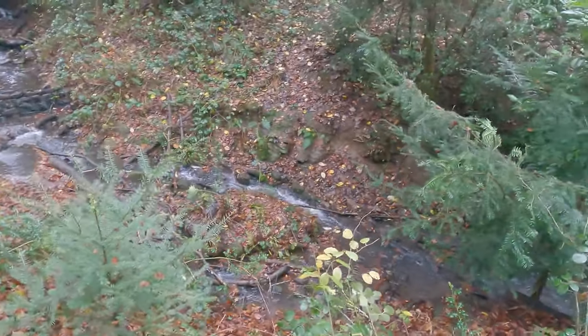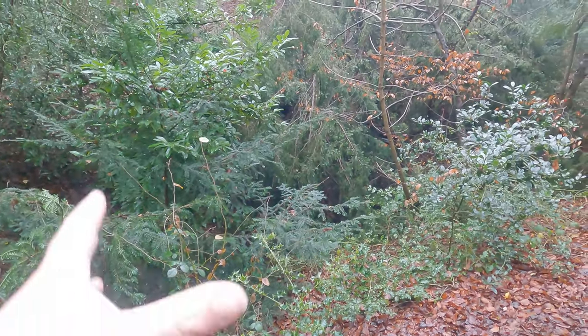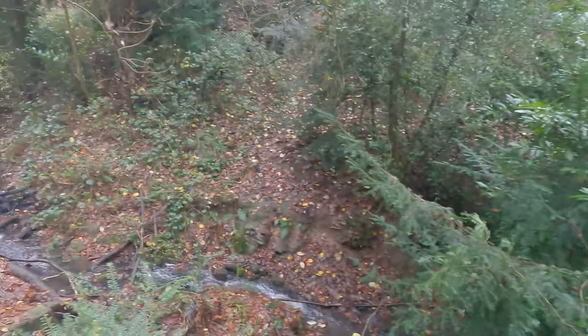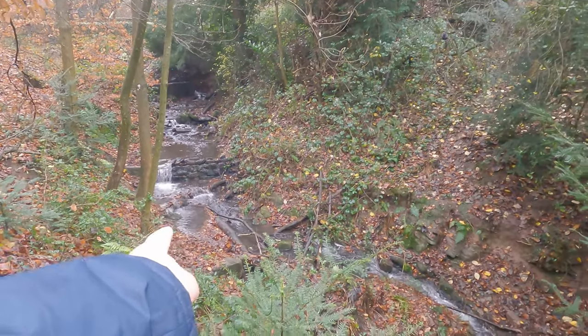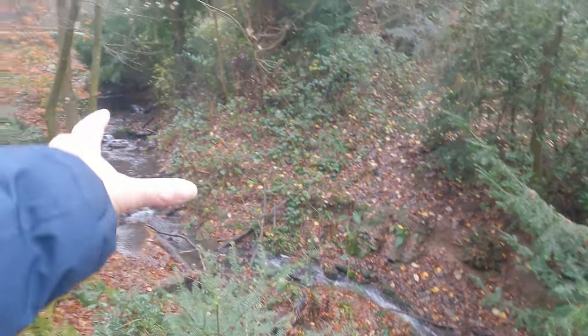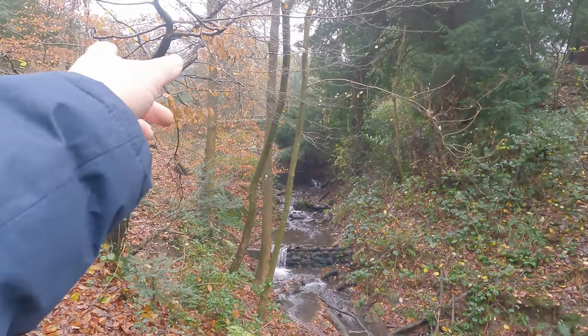So there is, again, look at the scenery of this, a little bit here going under. You've got all the yew trees coming up, and you've got another dam system coming all the way down, which you can see flowing all the way down this little bit. That section there is actually flowing from the pool, which is just up here.